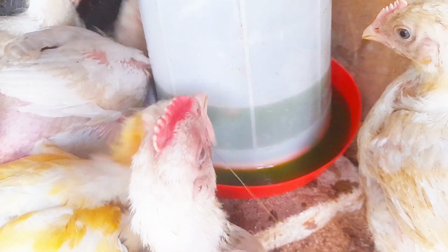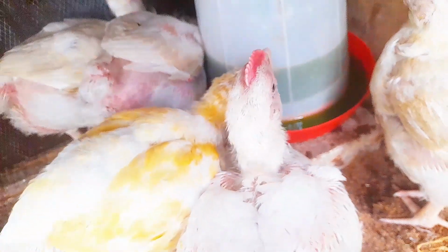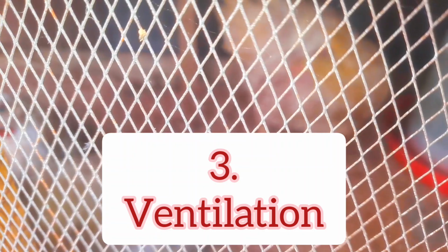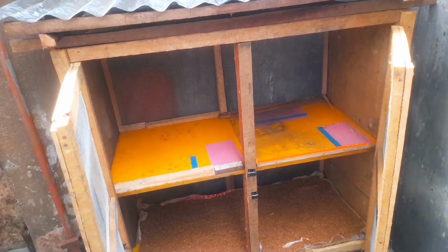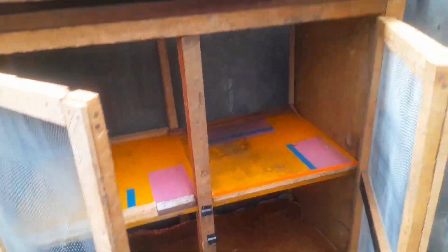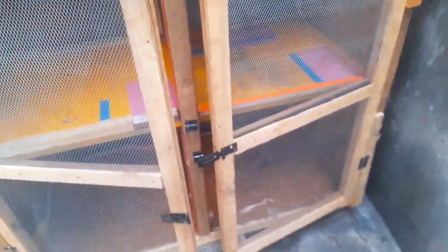Now number 3 tip to help with no smell is ventilation. You have to have a lot of ventilation. For number 1, the chicken needs that ventilation to be able to survive. They like a lot of breeze, fresh air. So no matter the kind of chicken coop you have, make sure you make room for ventilation. You want to have enough air so that whatever smell or odor will just ooze out. It will be in an airy environment. So that's another secret for no smell.